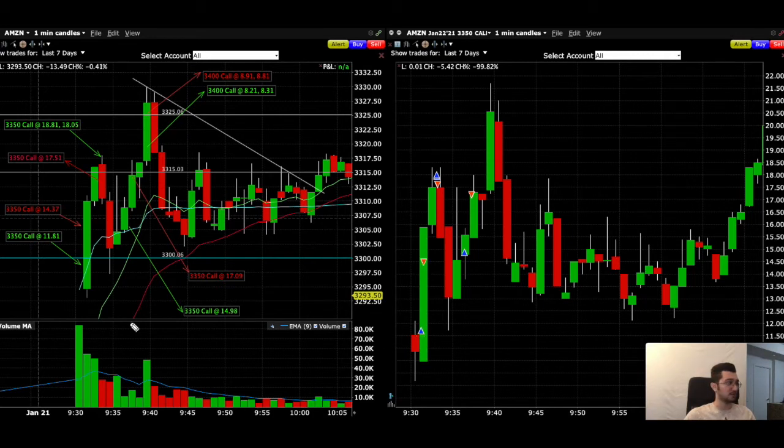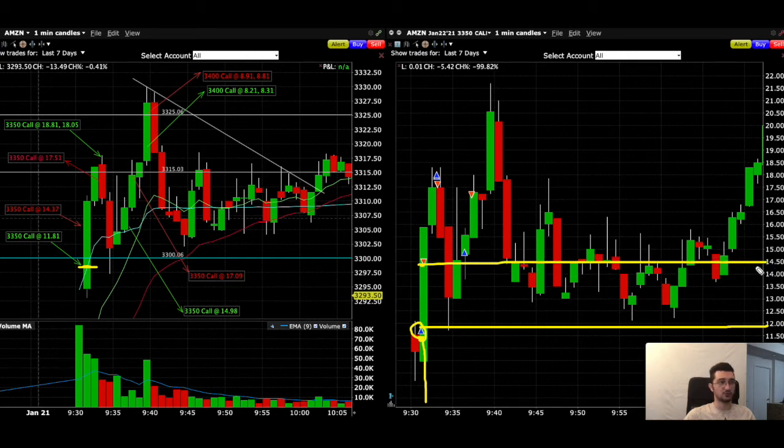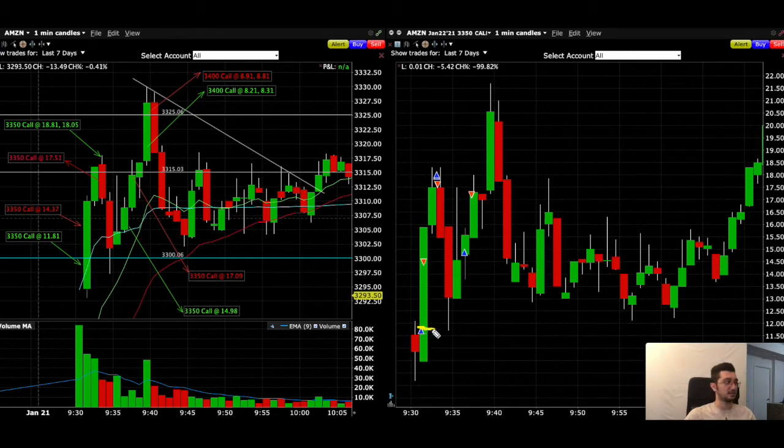As you can see, I entered here in the 9:31 candle, and the same time you can see the 9:31 candle, and the price was around 11.81. And I exited after 19 seconds and my exit was around 14.37. Well, I entered here at 11.81 when the price was around 32.97, 32.98. When a stock breaks a critical level, option premiums will jack up. Here, the price went from 32.98 to around 33.10. It is like a $12 move on Amazon.